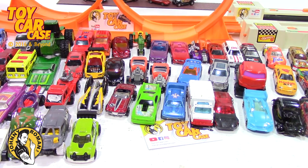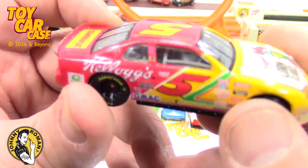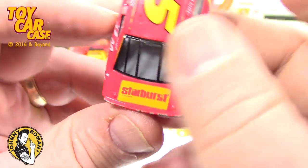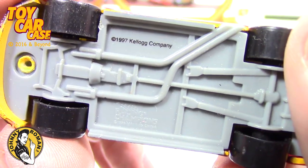Look at all these NASCAR. Oh, here's another one, the Kellogg's Corn Flakes NASCAR, number 5. That's Starburst, I don't know, Dale Earnhardt or something, 1997 on there, Racing Champions.